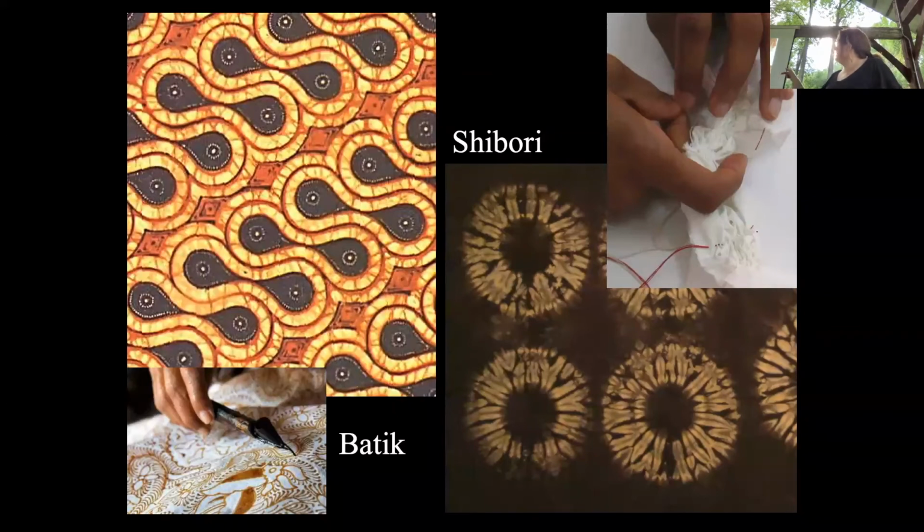On the right is an example of shibori. On the left is an example of batik. Both of them use resist. Here in batik, you're looking at an example of wax that's been laid down and then put into a red dye bath. Then more wax is laid down, and it's put into a yellow dye bath. Whereas in shibori, everything is done by stitching and pulling, or taking the fabric and wrapping and binding it.